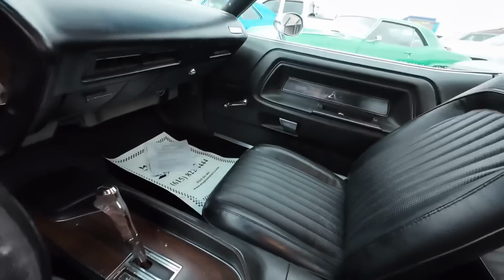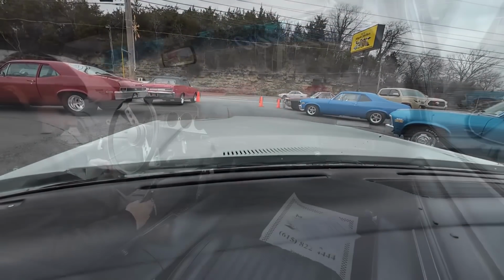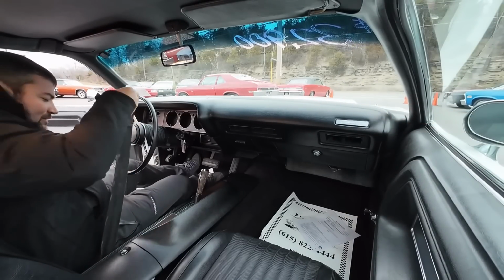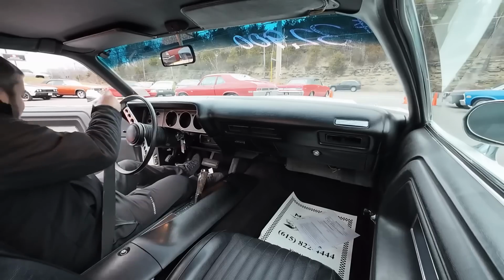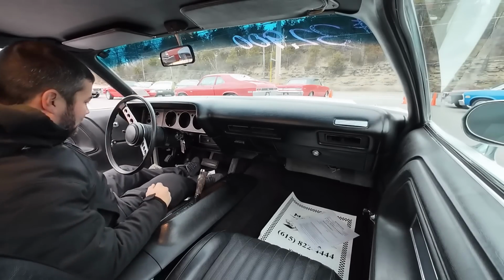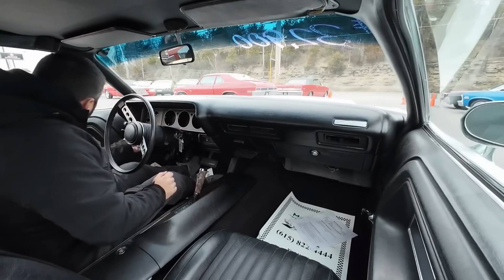Well, let's hit the road and see what else we can find out about this ride. Working on these seat belts here. Come on out. There we go. Doesn't look bad. Get her punched in there. Go ahead and roll our window up.